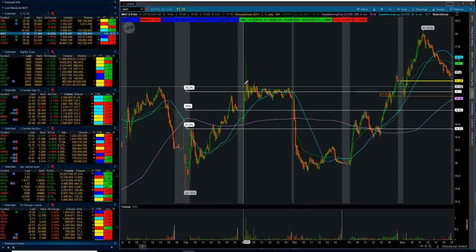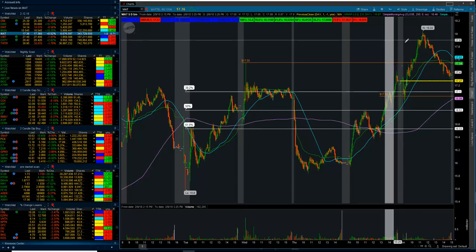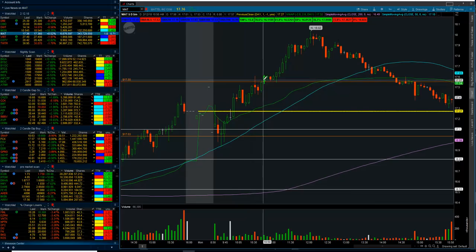I'm trying to remember. Yeah, because I had an alert set here, and I told people don't buy the breakout. Let the breakout happen and let it retrace. If you saw, you got a little gap up, and then it retraced. At first it broke 17.50, right here, and got above to 17.61. You see it broke, and then it retraced all the way back down to 17.43. That's why I tell people don't buy the breakout.